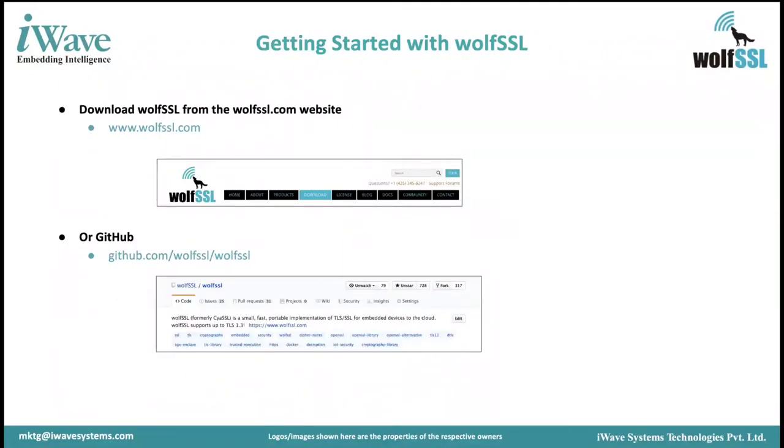So how do you get started with wolfSSL? Since we do provide an open source version, you can download that right from our website. That would be our stable releases, or you can follow us on GitHub for tracking our development progress on a day-to-day basis.